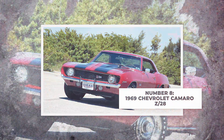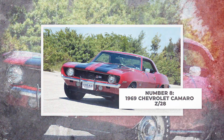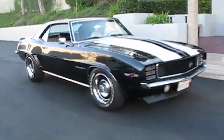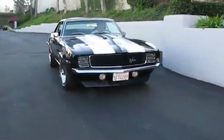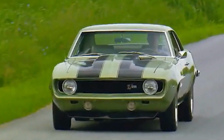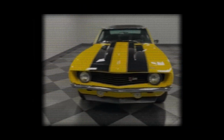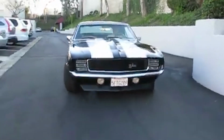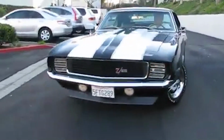Number 8. 1969 Chevy Camaro Z28. The 1969 Camaro Z28 was a muscle car with a 302 V8, 4-speed manual transmission, and 15-inch rally wheels. Many consider it the top dog when you think of a classic muscle car. Nobody knows exactly how many were produced, and there have been so many tribute cars built to Z28 specifications.